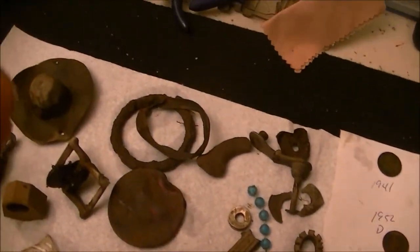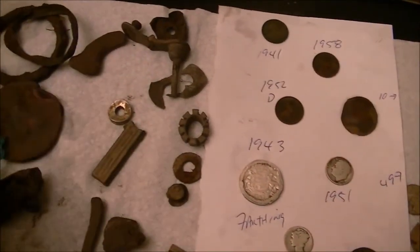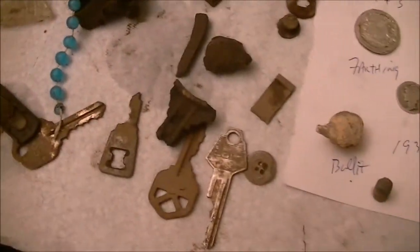Old car, wagon. Pretty old wagon piece here. Some beads which were just laying on top of the ground. They were plastic. I picked them up.